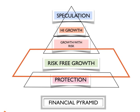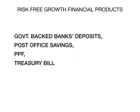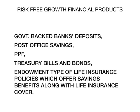What are the products which appear at this stage of the pyramid? Risk-free growth financial products: government-backed bank deposits, post office savings, public provident fund, treasury bills and bonds. Mind you, not company bills and bonds, they are all treasury bills and bonds. Not even the promissory notes of the companies, even though they are many times considered a risk-free growth area. But that's wrong. We can consider only treasury bills and bonds. We can also consider endowment type of life insurance policies which offer savings benefits along with the life insurance cover.